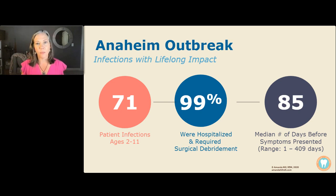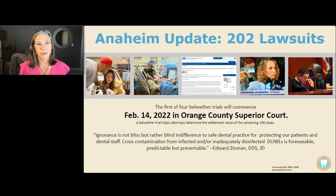I have a feeling that we probably have been affecting patients more than we know. We just haven't traced it back. And now we're getting much better about contact tracing. And so this is going to become a big deal. Talk about becoming a big deal. So the Anaheim case is finally set to go to court. February 14th, 2022, 202 lawsuits that have been filed will go to the Orange County Superior Court. And this is predicted to be the largest payout in dentistry ever. This is something that our patients are going to hear about.